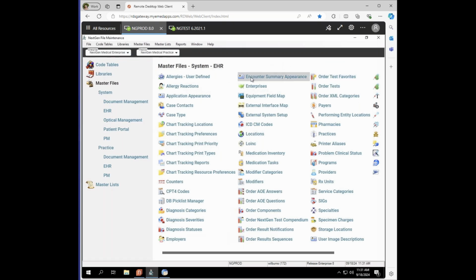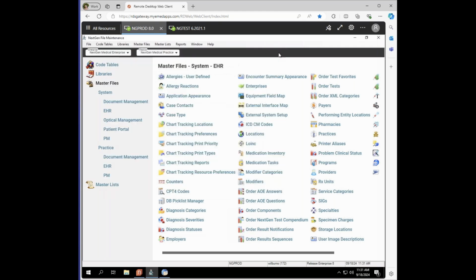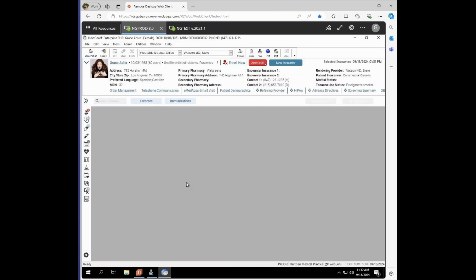And then the second new table is encounter summary appearance. Encounter summary appearance is where we can set the style sheet that we want to use for different areas of the application. So if either of those options are appealing to you and you might want to get in there and make some adjustments, those are two good new tables that you have available to you in file maintenance.